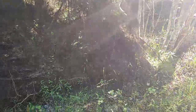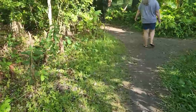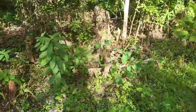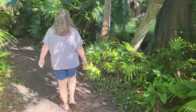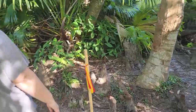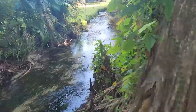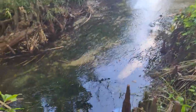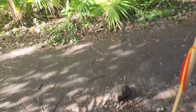Then you've got this huge root system, which then becomes home for even more plants. So, never seen that before. That's neat. Another cypress with all of its little knees. And look at that water flowing. I don't know if you can capture that on camera. Careful. It's flowing good. I wonder if that's spring fed. I got another cypress I've got to not trip over.